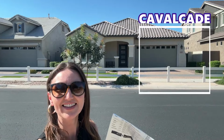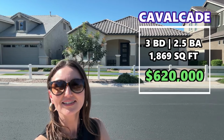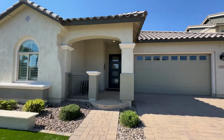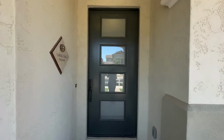And this is the Cavalcade floor plan. This one is 1869 square feet, 3 bedrooms, 2.5 bathrooms, plus you have a study. Base price on this one, $620,000. When we go inside this home, I will have to admit, it felt a little bit dark, but it's because of the paint that they put on the walls. A little bit of a darker color than normal.